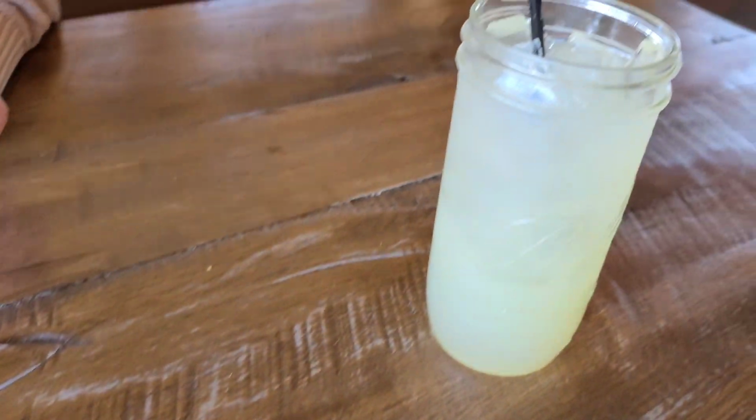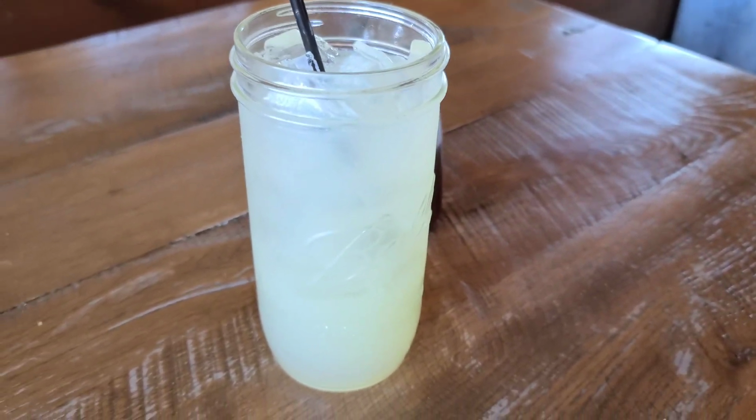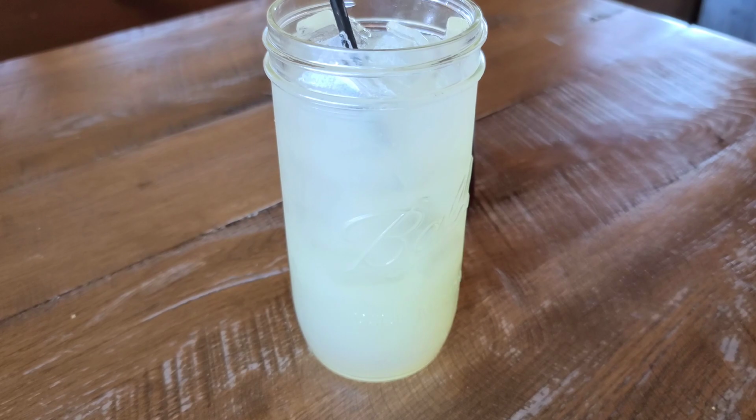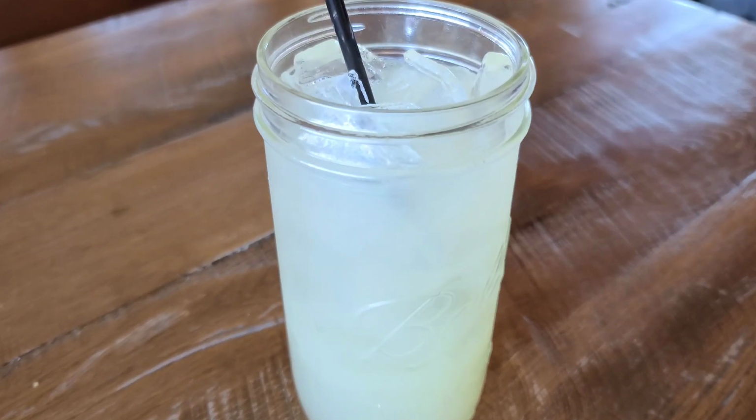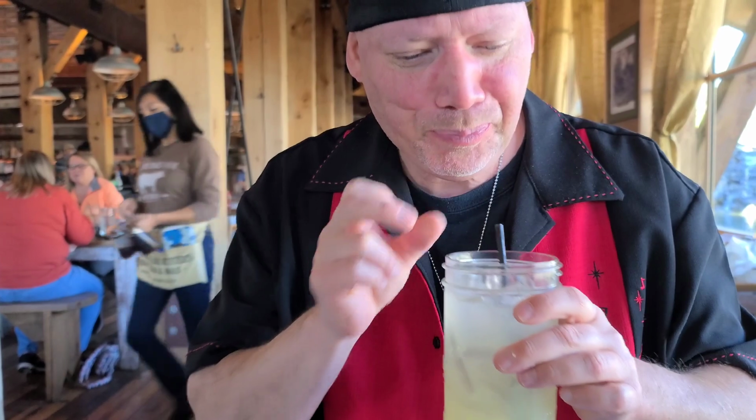Oh, and I got this lemonade, which says it's Blanche's Country Fair Lemonade. It looks good. Let's go ahead and taste this lemonade. Wow. A little tart. Man, it tastes good. It tastes like what lemonade should taste like, and I like it.